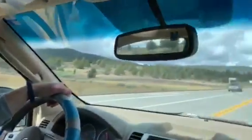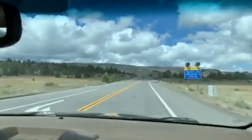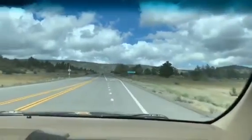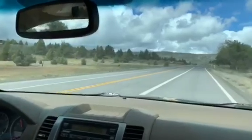All right, so now I am driving up to the college, and I'm not going to take my eyes off the road, but what you can see as you're driving up here is the COVID-19 testing sign. That's a good sign that you're in the right place. And then you'll see the Lassen College sign right after that. So go ahead and start pulling off.